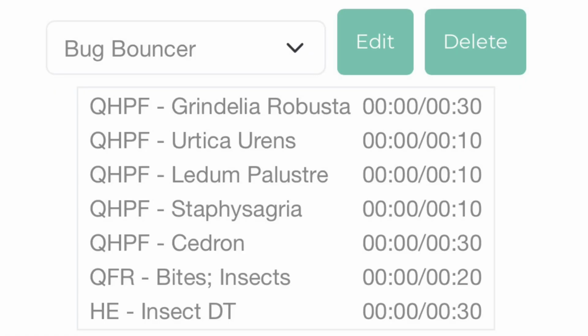I put the items. So I'll click on that one. So for instance, it's got the different homeopathic remedies that are in there. There were one, two, three, four. Ledum was one of them, Kara. Five. So I put those five in there, and then I added bites, insects, and insect DT. Because it's a good one. It works, you know? So rather than reinventing the wheel all the time, now I've got that in my scanner, so I have it with me all the time.